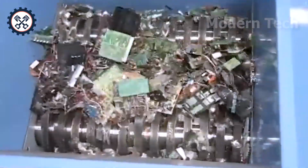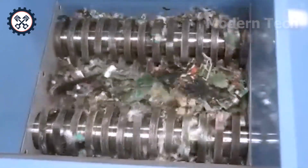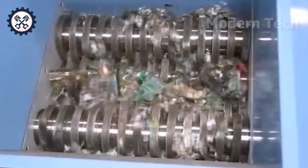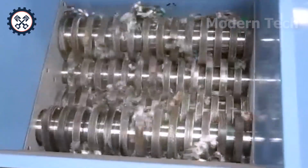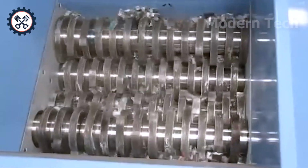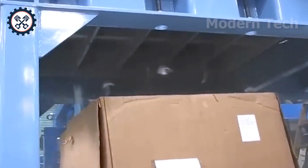Have you ever seen a computer circuit board being destroyed in the blink of an eye? Impressively, SSI's quad 4-shaft shredder began to devour electronic scrap. Circuit boards glittering with components were crushed mercilessly. Gears rotated vigorously, metal and plastic shattered, sparks flew. The sharp sound rang out repeatedly, demonstrating the incredible technological power.